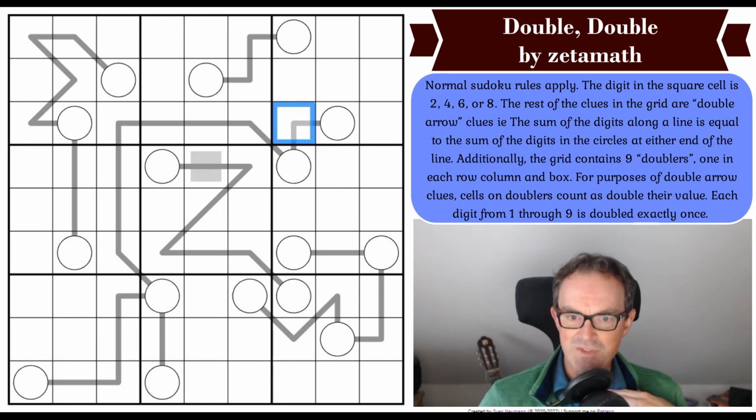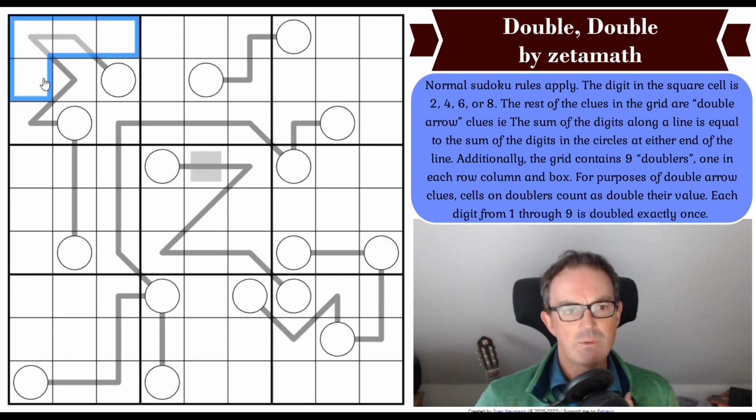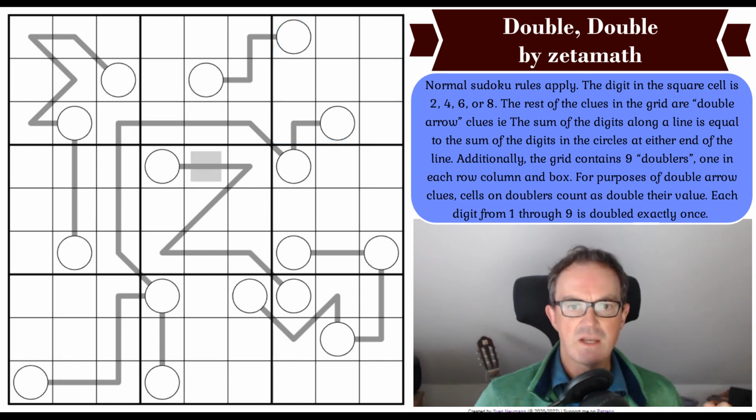And there's one more rule which says each digit from 1 through 9 is doubled exactly once. Right. So effectively we're going to find one doubler in each box, aren't we? And as we look through the grid, we're going to have one of each number doubled. Okay, well that makes sense, I guess.